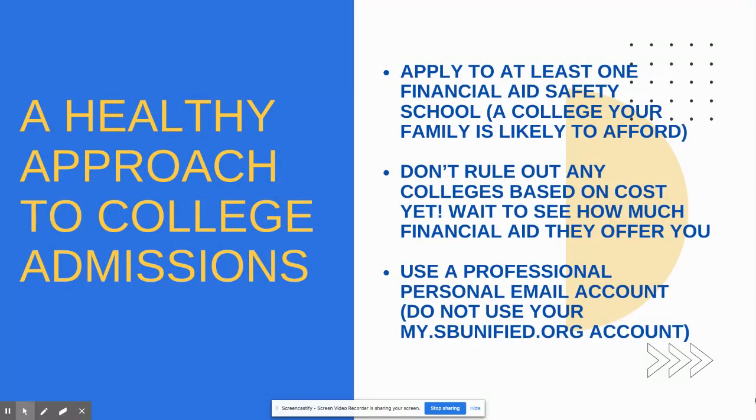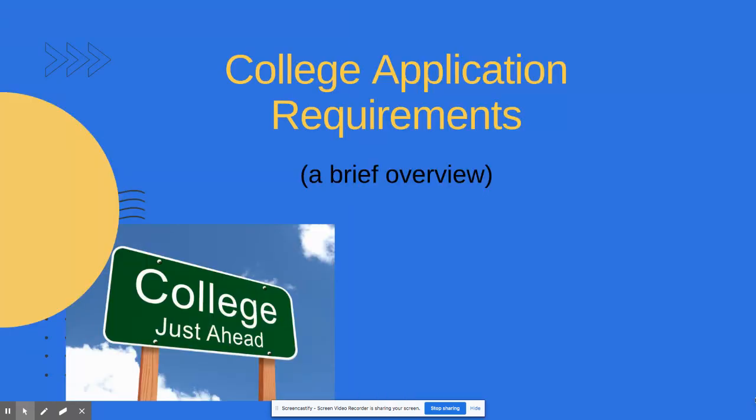On the same note, don't rule out any college based on the cost of tuition because you may get a really great financial aid package. So still apply to those colleges, but make sure that you've applied to a range of schools and then see what financial aid packages you get at the end. Also, when you are applying to college, make sure that you're using a personal email, not your school email. You won't get emails from colleges to that account, and make sure it is a professional sounding email account.